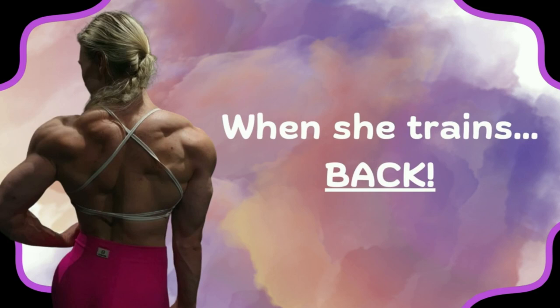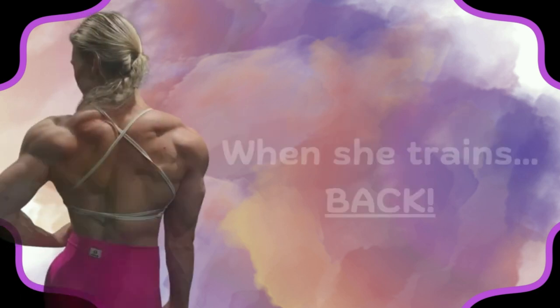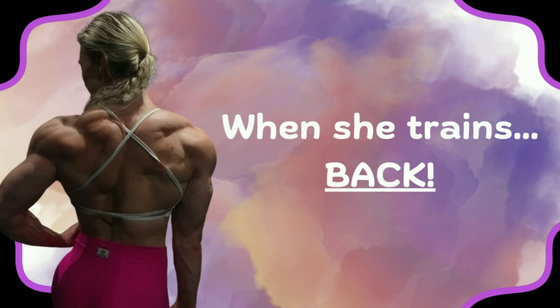Today we are focusing on the back, a huge muscle group and one that looks so good in action. So do enjoy the following compilation of the various exercises that can be used to widen, strengthen, really bring out the ripples in the back.